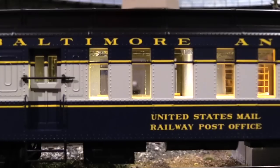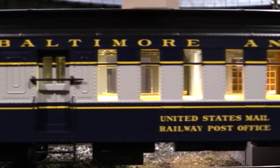I've dimmed the rim lights so I can show you the interior lighting in these cars. These cars do have constant voltage LED lighting, which means that if you go over a dirty section of track or a switch or something like that, you won't get that really bad flickering like you would with incandescent lighting. Anyway, here's the RPO car.